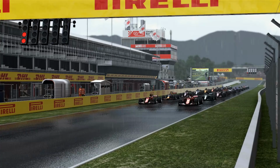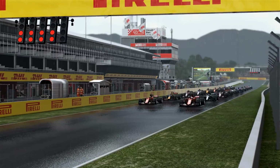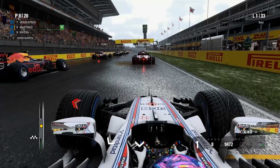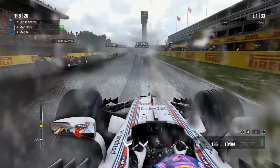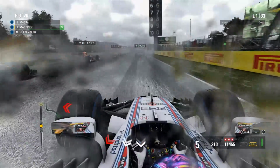Right then, here we go. We're going to get ready for the 5 red lights at Catalunya. And it's lights out and away we go in the heavy rain conditions here. And it's a pretty good start. No wheel spin, so that's pretty good. And the second phase of the start is not too bad.